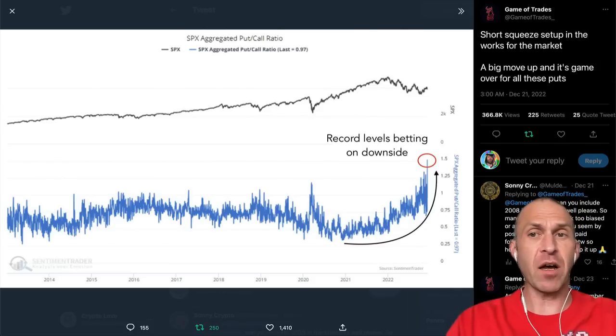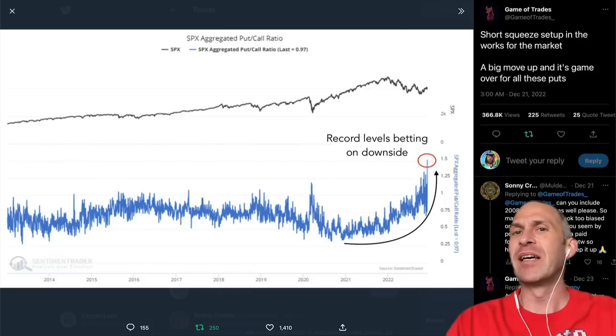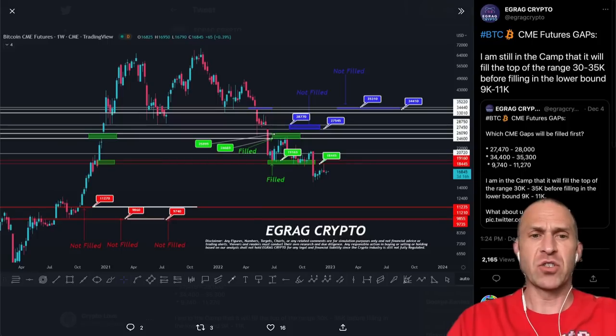Now pair this up with this short squeeze setup that could be in the works for the market, the aggregated put to call ratio. You can see record levels betting on the downside. Once the price starts going up, these guys have to cover their shorts, and that pushes the price up even further. So this could potentially be the perfect storm.